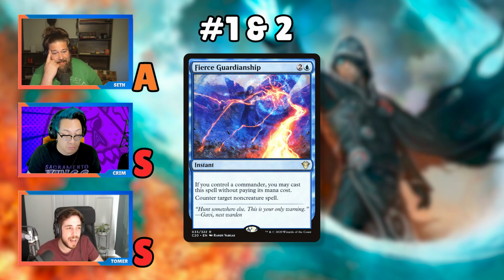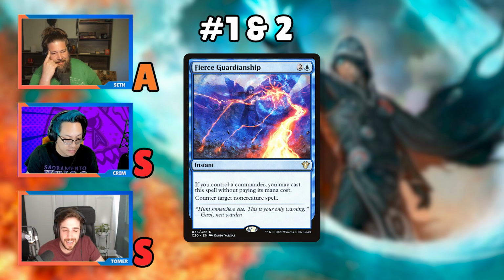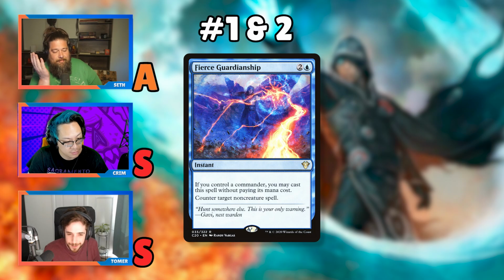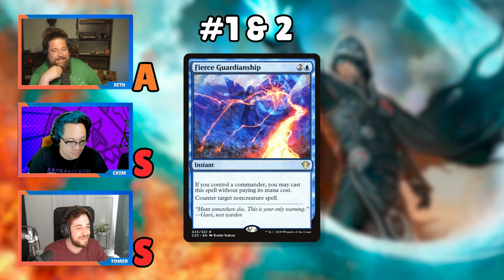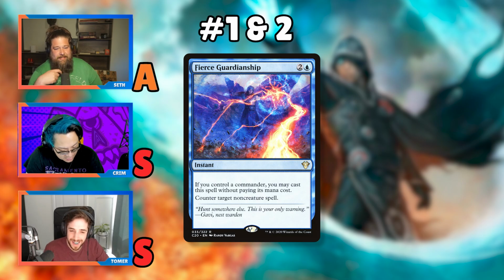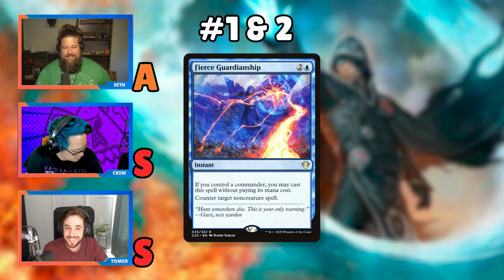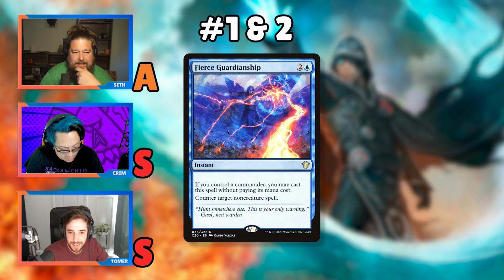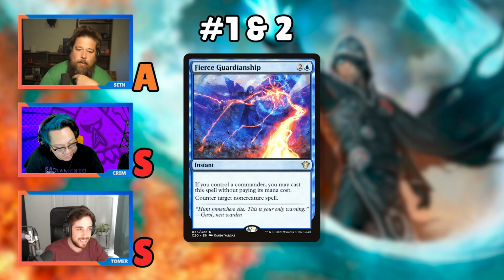If you have a deck where you could go through games without having your Commander on the battlefield, then don't run Fierce Guardianship, I guess. But if you ever cast your Commander in the format called Commander, which is like 99.9999% of decks, this card is just busted. Oh, by the way, we got the same ranking as number 1 and number 2. So this shares the title of number 1. Oh yeah, co number 1 on our list technically.